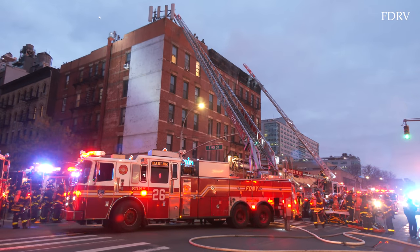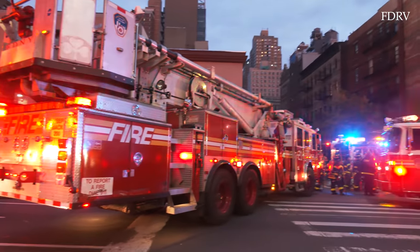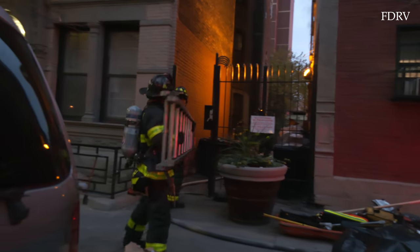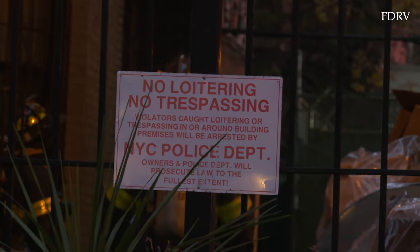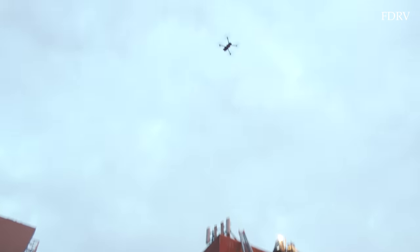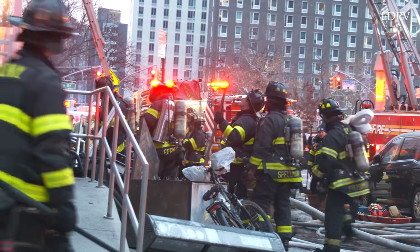Rescue battalion. 84, command. Command, go. The apartment? 10-4, we're on the second floor. Rescue 4, Rescue 4, Rescue 4 is going to work on the fifth floor right now. 10-4.